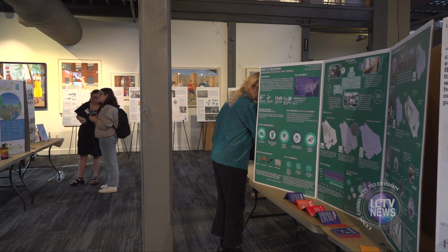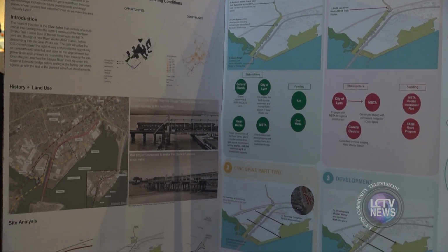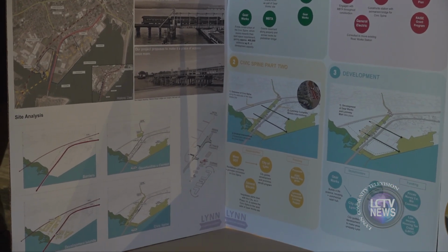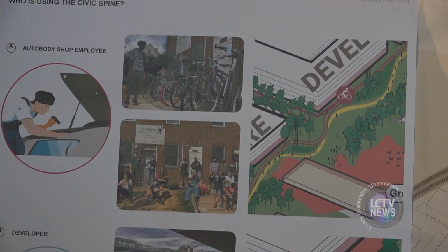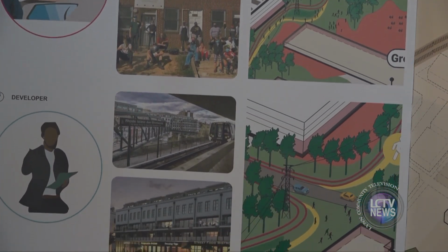We're trying to create access to the waterfront. The waterfront of Lynn has a lot of development that's proposed in the future. It also has 2 huge barriers that block people from accessing it easily: the Lynnway and the railway. And so what we're proposing with our project is creating an easy way for residents to get from West Lynn to the waterfront. First, the phase is to take advantage of the existing components that are on the site.